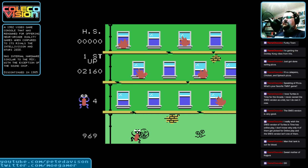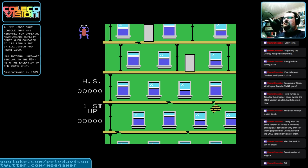So you see now the fire particles are sort of coming down a little bit faster. So it's a little bit trickier. A bit more dodging required. I like this game because it looks like an MSX game. And having only learned quite recently that the ColecoVision is basically an MSX, I quite like that. And on to the next stage.